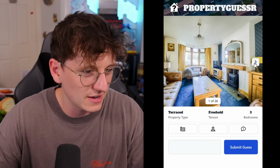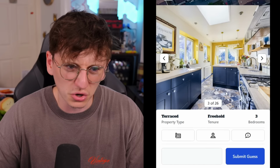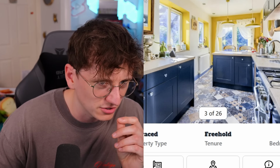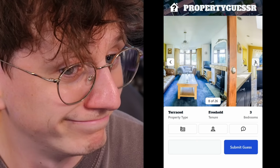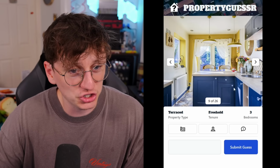I don't know if it's an expensive area or not. We have 3 bedrooms. It's very yellow. Oh, it's very intense flooring. It would give you a headache if you were in there too long. This one is terraced, so there's a house on each side. Looks nice though. Should we just speed run this one? Once again, teeny little kitchen, but very nice. Got lovely little lights. I like the lights.